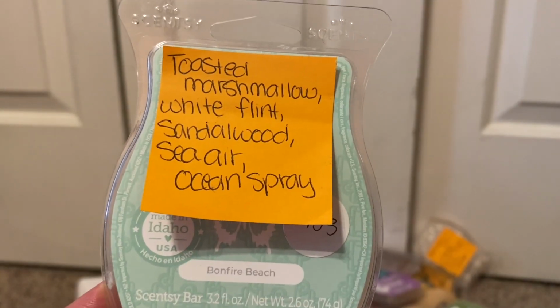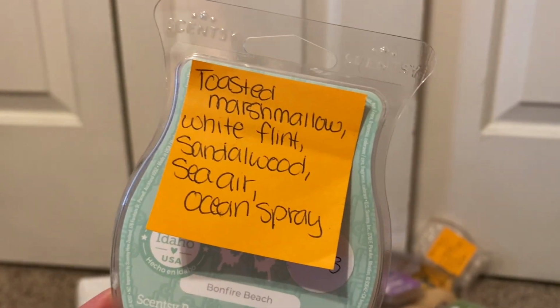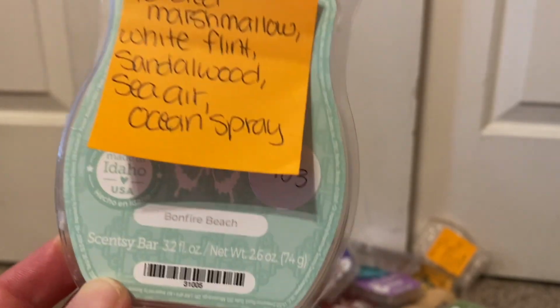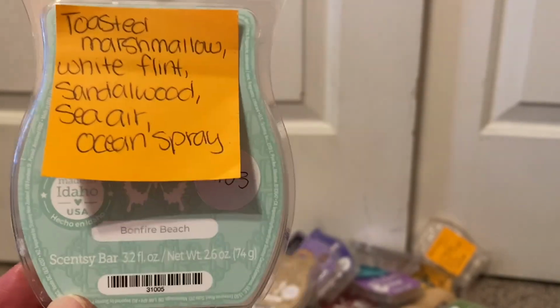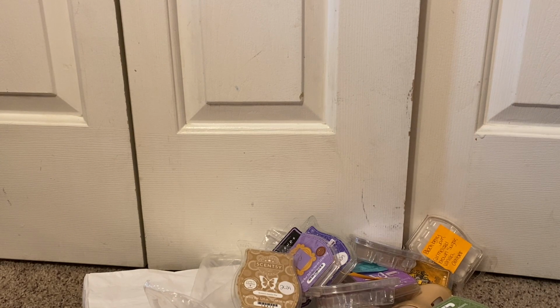Next is Bonfire Beach. Those of you that like Bonfire Bash, anything that has toasted marshmallow in it from Bath & Body Works, you need to try this. The notes are toasted marshmallow, white flint, sandalwood, sea air, and ocean spray. This goes away at the very end of August, so if you haven't tried it already, I would order it pretty soon.